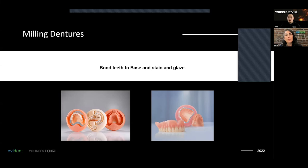Yeah. So the process is you put your puck material, you put the STL, it mills it out, and then you remove it off the sprue. And then once you remove the sprue, then you just clean it up. If you have to, depending on your PMMA, of course, you sandblast it, you stain and glaze it.